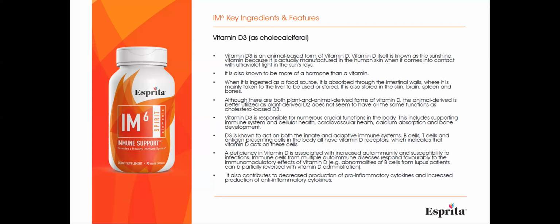But studies have also shown that immune cells from multiple autoimmune diseases respond favorably to the immunomodulatory effects of vitamin D. For example, abnormalities of B cells from lupus patients can be partially reversed with vitamin D administration. It also contributes to decreased production of pro-inflammatory cytokines and increased production of anti-inflammatory cytokines. As I mentioned, there is a healthy level of inflammation in the body, but when the levels are too high or when that inflammation becomes chronic, then we have a dysregulation of many of the systems in our body. So having ingredients such as this, which modulate that response, is very, very important.